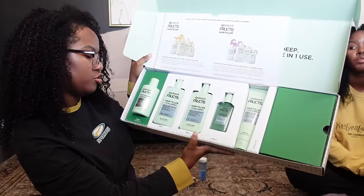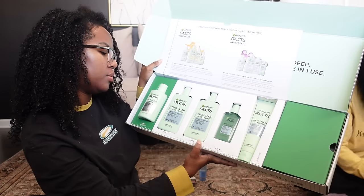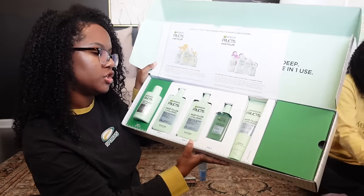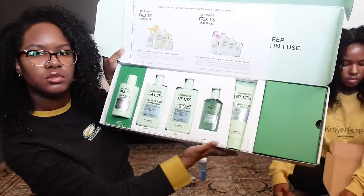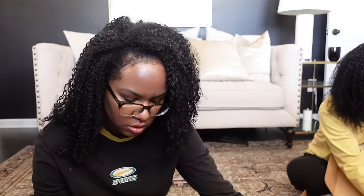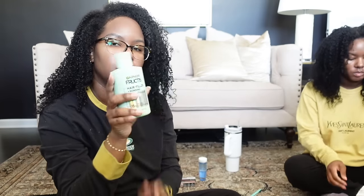Inner fiber repair treatment. It's a rinse out treatment. Then we have the hyaluronic filler, hyaluronic moisture repair shampoo, hyaluronic moisture repair conditioner, and then they have a serum and a gel cream. Ooh, gel cream seems interesting. Is this a styler? Yeah, it's a styler. Yes, they leave in. Ooh, no, I love a good gel cream.